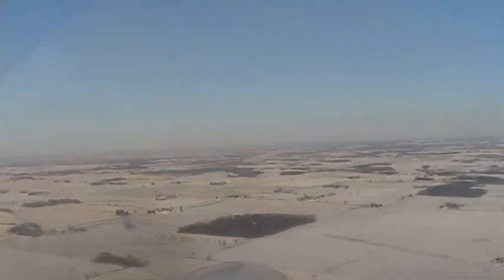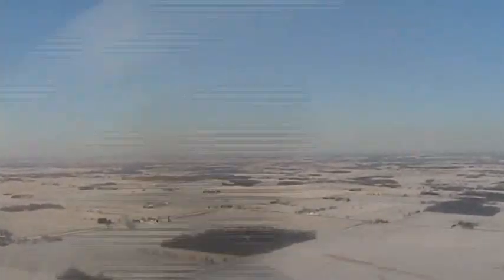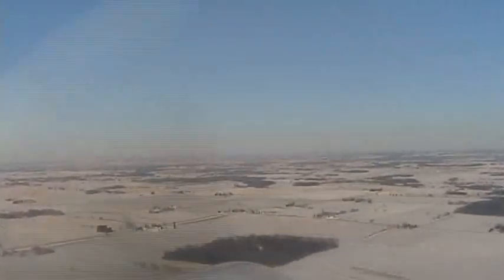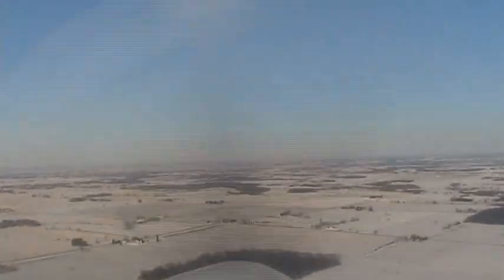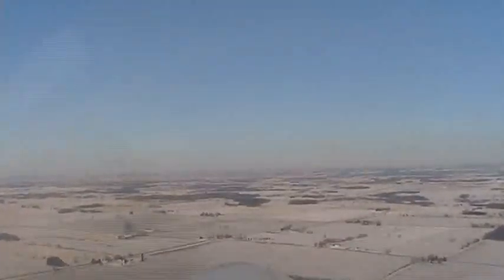DeKalb traffic, 903 Lima Alpha turning left crosswind for runway 2, DeKalb. Spot 2,000 feet.